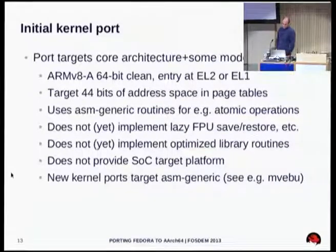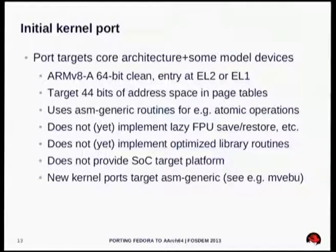The initial kernel port was posted along with the toolchain last year. Kind of started in the summer and then went on into the fall, and various pieces of this are now getting into upstream projects. In the case of the kernel, it's a 64-bit clean modern kernel port targeting what Arnd Bergmann has created, the ASM generic tree, which is like a reference. This is how all kernel ports should be done.